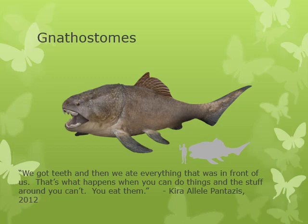Pretty nasty guys. And I appreciate it. This is a quote from my daughter from when she was younger. We got teeth and then we ate everything that was in front of us. That's what happens when you can do things and the stuff around you can't. You eat them. And that was really the philosophy of these fish. They would eat everything, including each other.